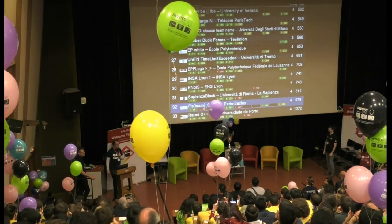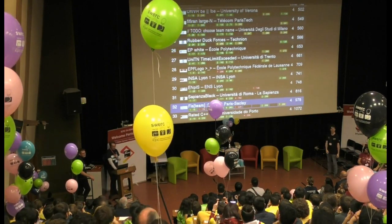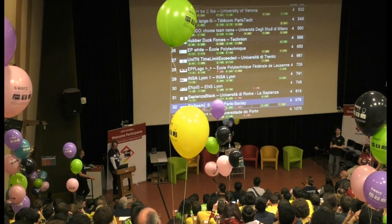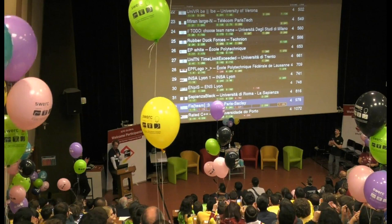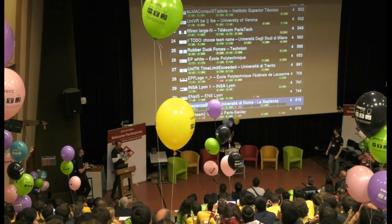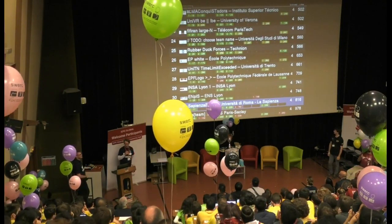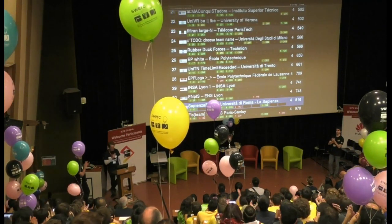Okay, we are back to this team. I don't know how to pronounce this team's name. And last attempt at problem K. Nope. Sapienza Black, we saw earlier, they had a last minute attempt at problem I, which was successful. No more attempts. So position 31 for Sapienza Black.